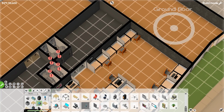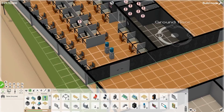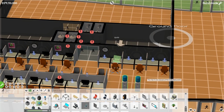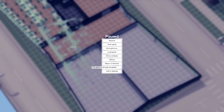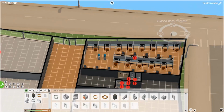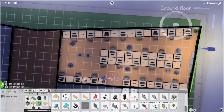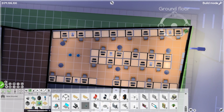But on the ground floor, I figured that if we're going to have all these development teams downstairs, people can just walk past and look in the window. So I thought, let's do some privacy here, to make it seem more like a development space where we don't want people peering in and stealing our designs and ideas.